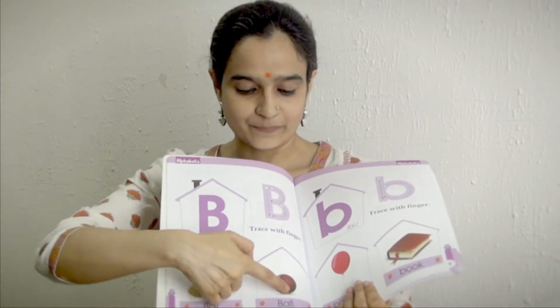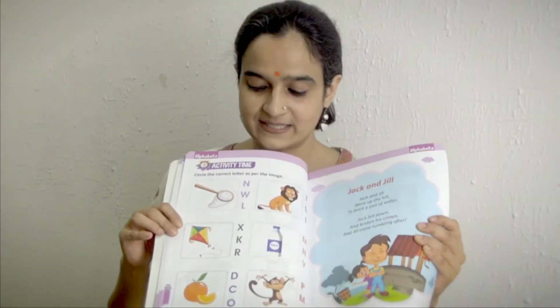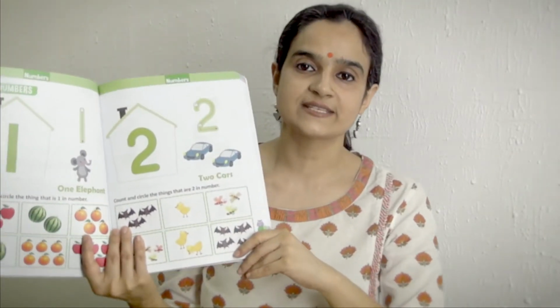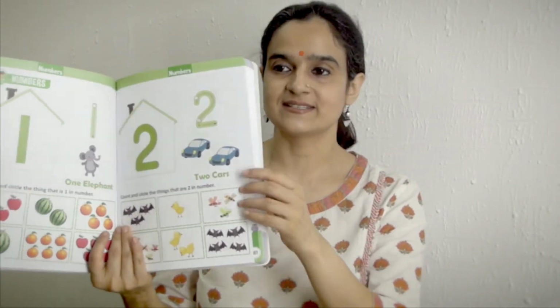There are images given over here. So there's a bat and then there is a ball. So there is a visual connect as well to the sound of the letter. Every section is followed by some activities. So the alphabet section is followed by this activity time, again matching the sounds to images, and then there is a short rhyme. Then we go into the numbers section, and in the numbers section also similar tracing of the number, the numeral, and counting activities and exercises.